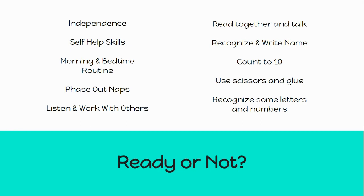Some things you can do with your child to prepare them academically are reading and talking to your child, being able to recognize and write their name, focusing on starting with a capital letter and using lowercase letters for the rest of the name, counting to 10, recognizing and naming some letters and numbers, being able to use scissors and glue sticks appropriately. We do a lot of cutting and pasting in kindergarten, and it's helpful if your child is able to use these tools with efficiency.